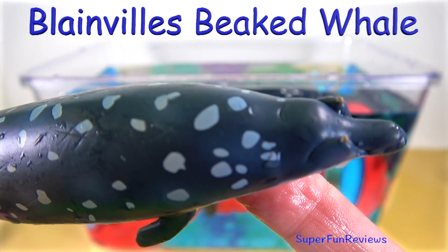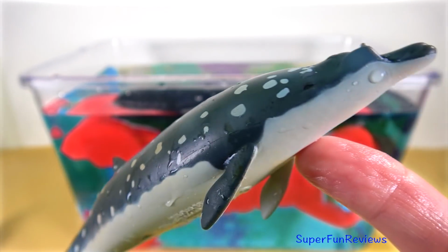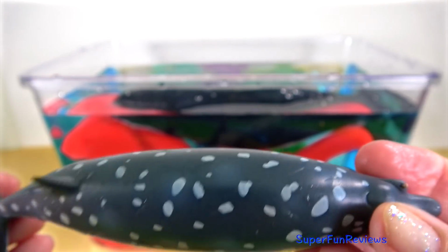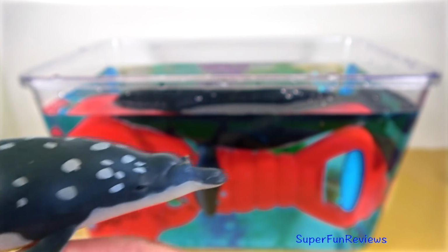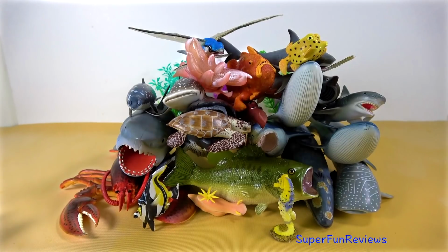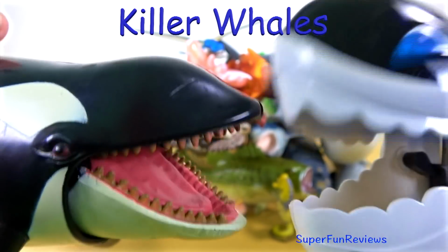Blainvilles Beaked whale. It has two distinctive horn-like teeth that grow from bulges in the lower jaw, and they are often encrusted with barnacles. Both males and females have large white spots covering their entire body. Here's trouble.